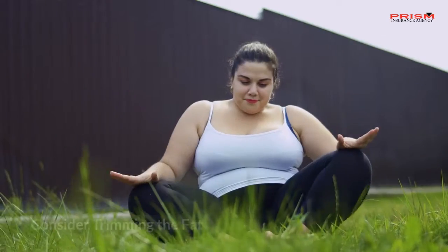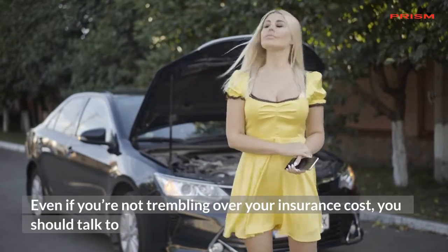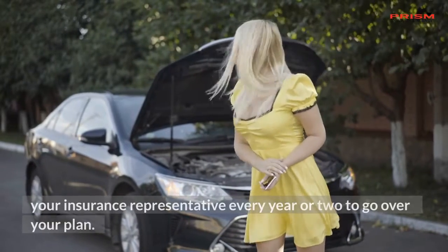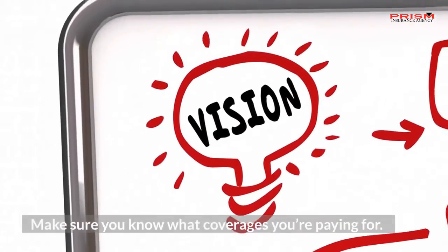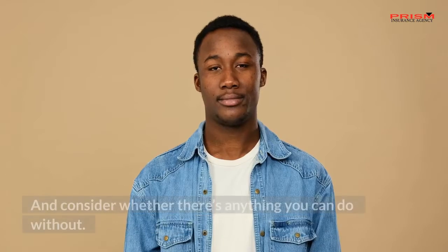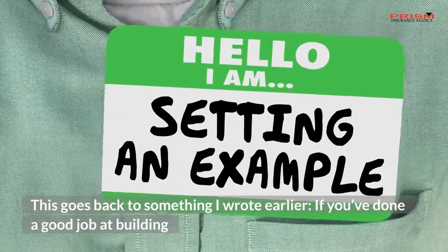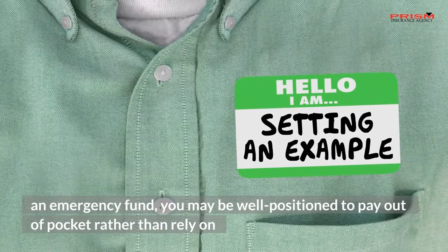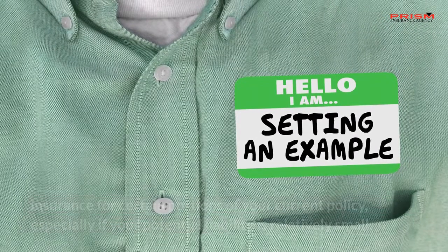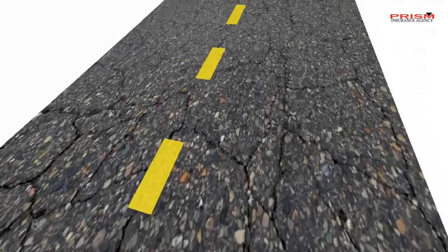7. Consider trimming the fat. Even if you're not trembling over your insurance cost, you should talk to your insurance representative every year or two to go over your plan. Make sure you know what coverages you're paying for. And consider whether there's anything you can do without. This goes back to something I wrote earlier. If you've done a good job at building an emergency fund, you may be well positioned to pay out of pocket rather than rely on insurance for certain portions of your current policy, especially if your potential liability is relatively small.